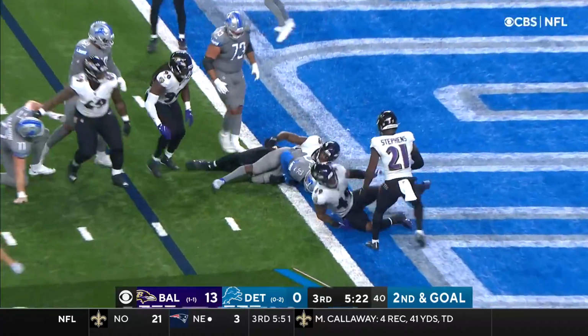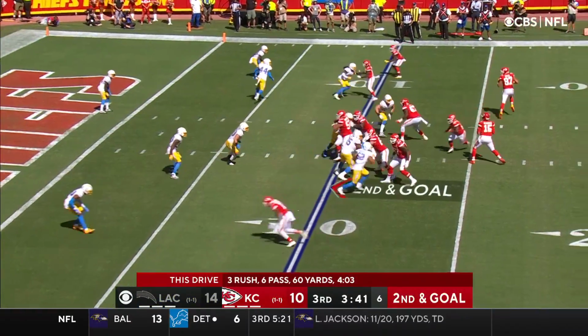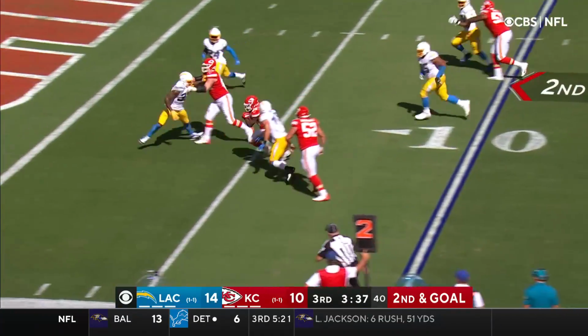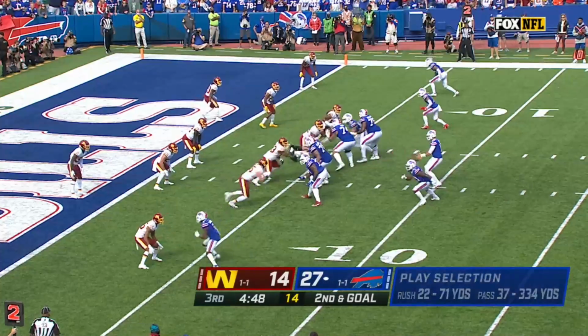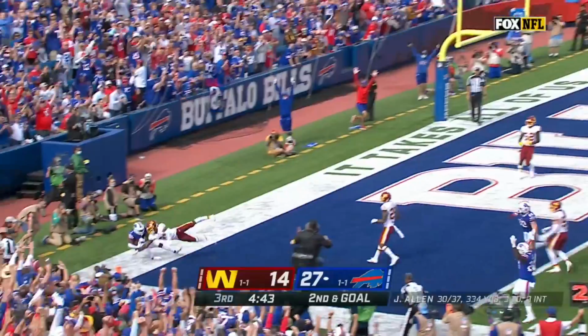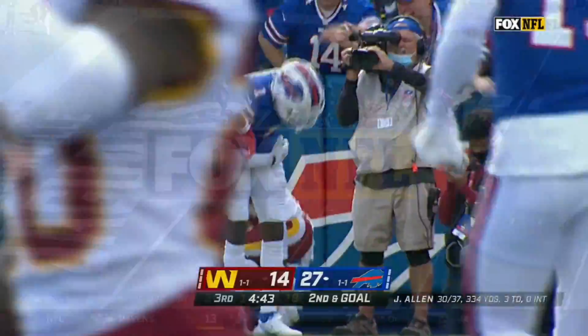Straight ahead, looking for the end zone. Touchdown. Plays this quarter for the Chargers. Here's the 22nd one for the Chiefs. To Edwards-Helaire to the end zone. With the elite defensive lines in the NFL. Here's Allen. End zone, 4 touchdown passes today. Emmanuel Sanders grabs that one.